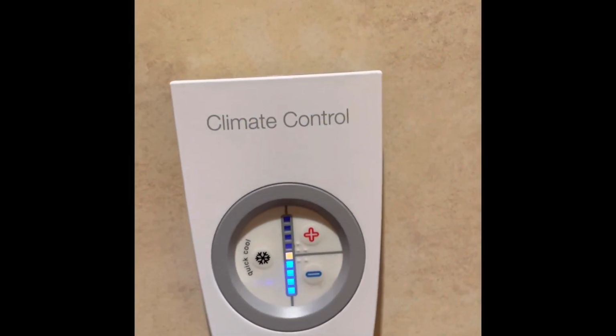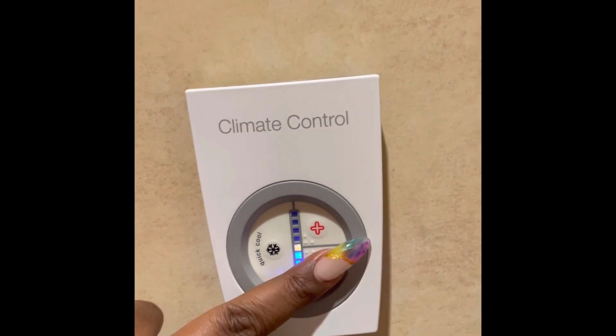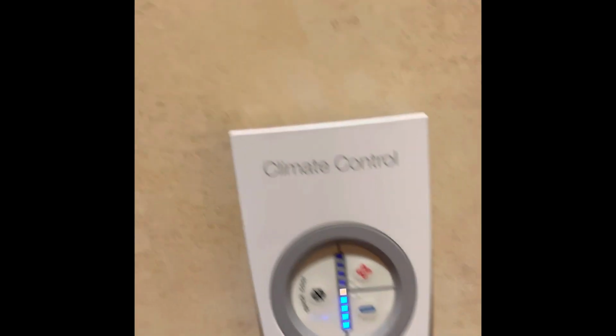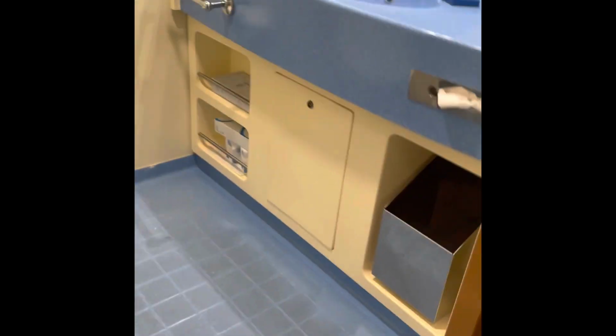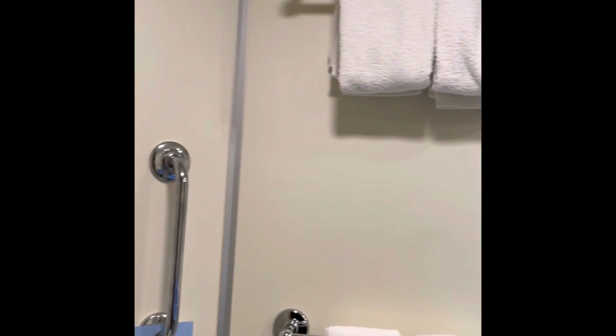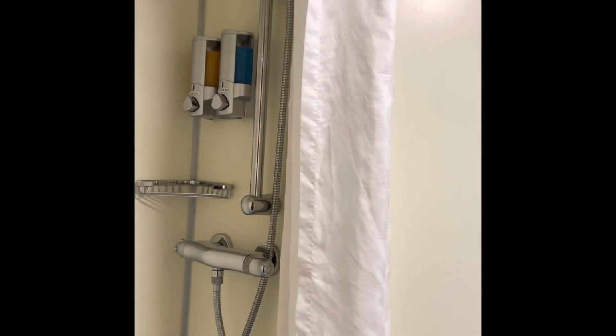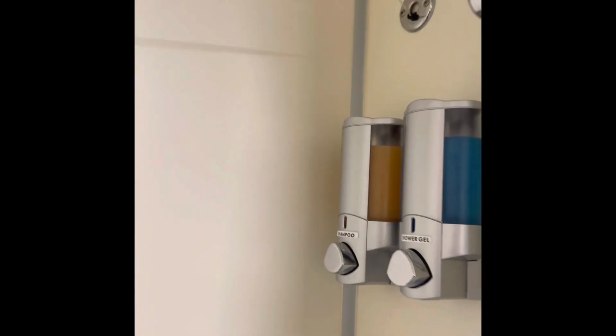Then here's the lovely AC controller, which I'm gonna put down a little bit because I am hot. Okay, again, here's the lights for the bathroom. Here's the bathroom. Just remember that there's a step up. Just a standard Carnival bathroom, nothing fancy. Towels, toilet, ooh la la, shower curtain. And then you have the normal shower gel and shampoo.